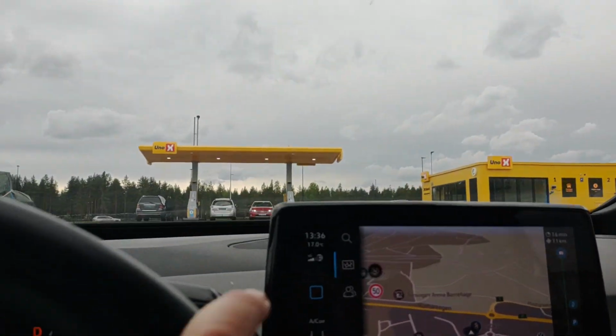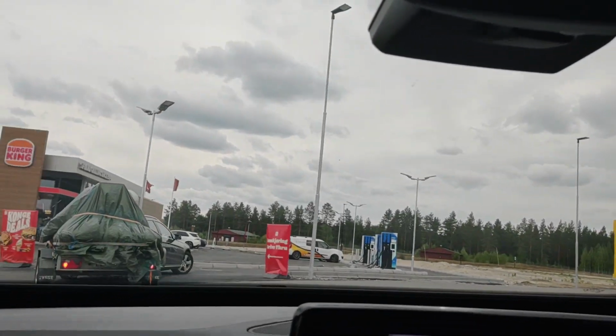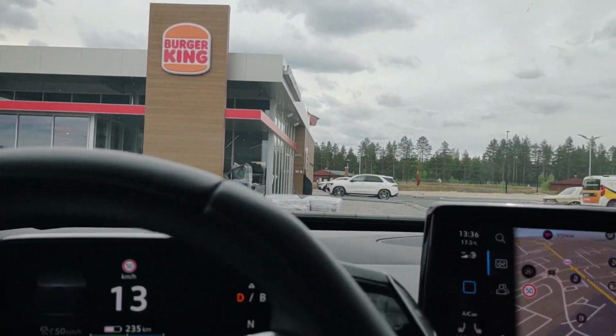There's a new place where people come to tank up the petrol and diesel cars, because this is the cheapest place. And we got Burger King, which is pretty new in our town.